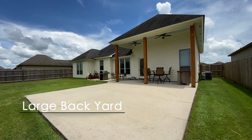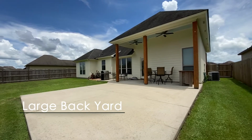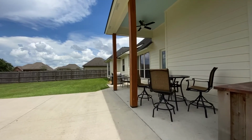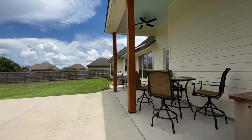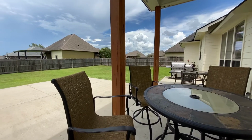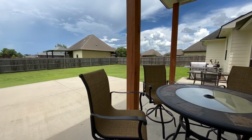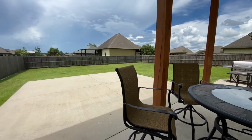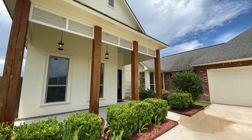The large backyard features a covered patio and lots of extra uncovered patio space as well. And this yard is big enough for anybody considering putting in a swimming pool. And if you have no plans for a pool, you can enjoy the community pool and the common areas.